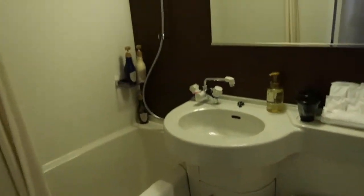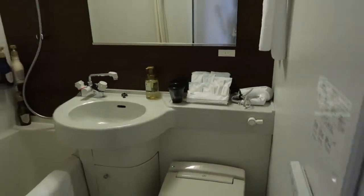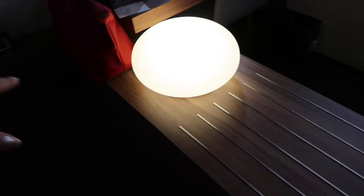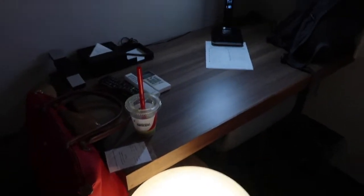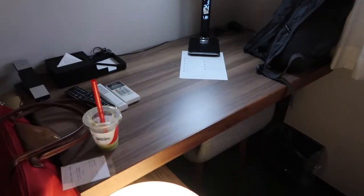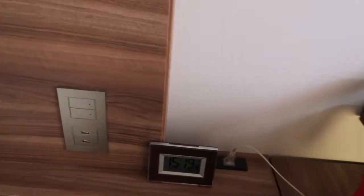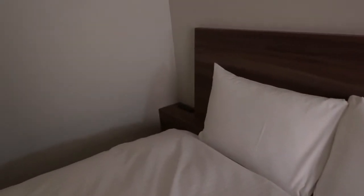Here's the restroom and it looks like your typical Japanese restroom. Then there is the queen size bed with a huge television. This is the luggage stand. It's like a full bench and then there's this light, lamp and a desk and a mini chair that slides right under the desk, and this LED light's really bright, but there's also a clock on it. So cool. And there's outlets here, USB here, and also there's outlets over there.